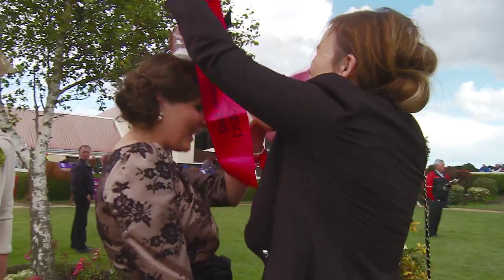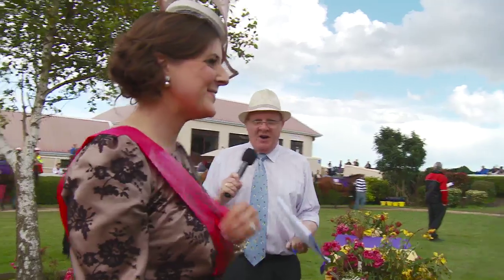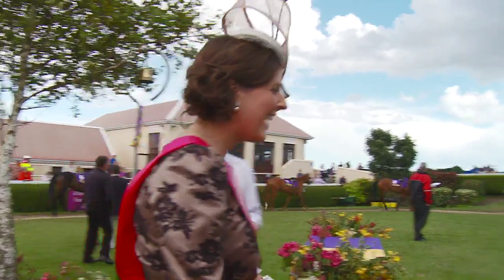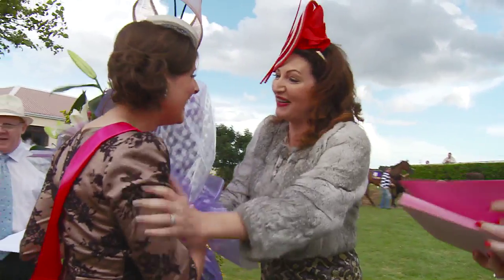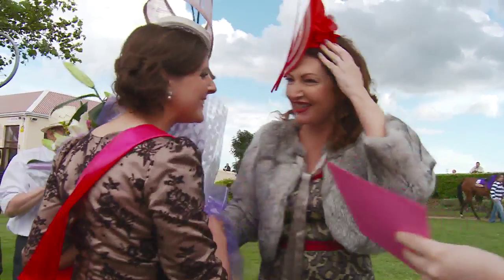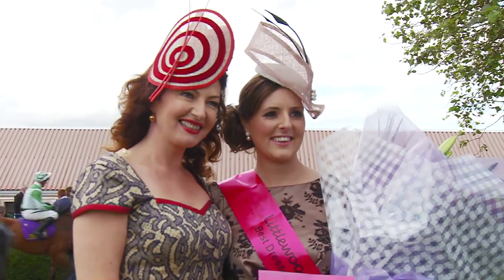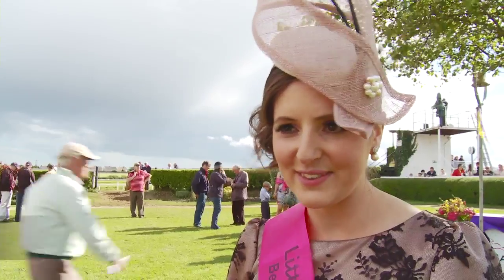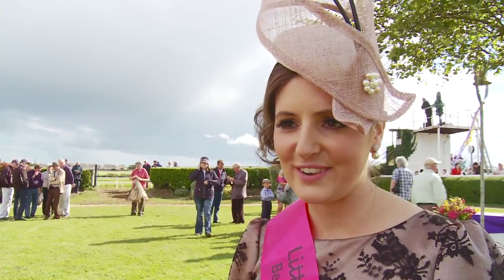We picked 10 finalists and one winner, and a lovely girl that has won, and I have to say very inspiring, because it's two young designers from Gorey, a label called Doll. I'm sure we're going to hear a lot more about that. Suzanne Eivers got the big prize, €2,000, and her hat was made by a milliner in Galway, and she looks absolutely divine. I was torn, but I had to make the decision in the end. I am absolutely ecstatic. I certainly didn't expect it. The fashion here today was absolutely incredible, and I thought the girls in the final were absolutely stunning.